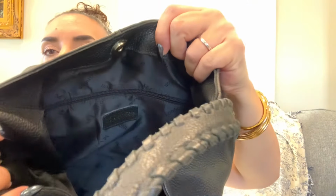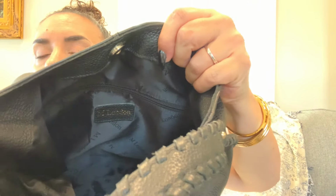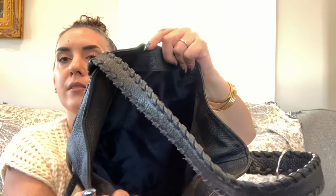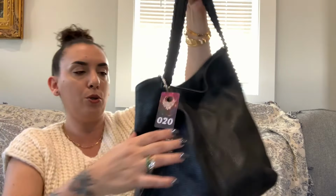You have the M. London right there with a zipper pocket and slips on this side. All right, so clean inside and out, beautiful, thick, black pebbled leather shoulder bag. Number 20, $45.